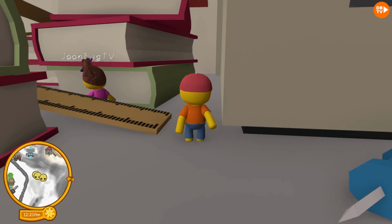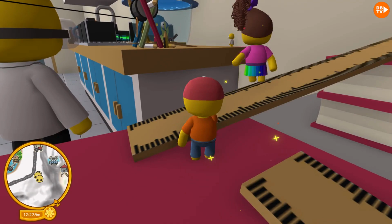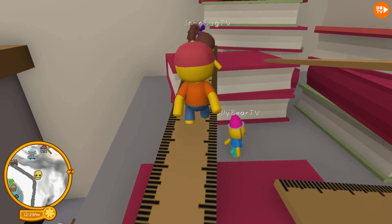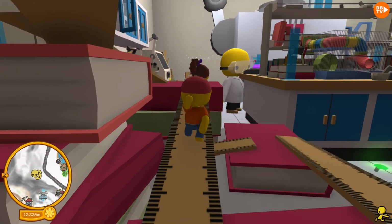Guys, look, rulers. Oh, they're off this ruler. Is that a fish? Guys, there's a scientist over there. Whoa, we gotta go up all these, I think. Whoa, they're pretty slippery. Wait, they're very thin. This is just taking Wobbly Life to the next level.